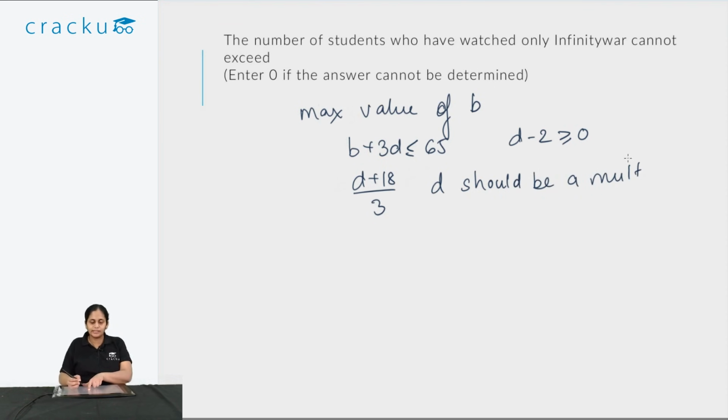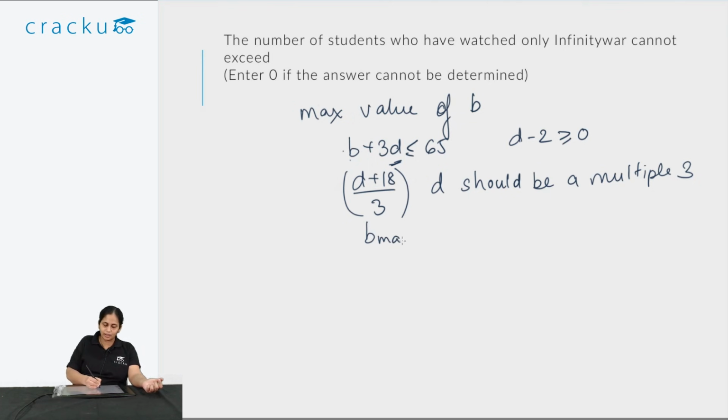So D is a positive number, and if this has to be an integer, then D should be a multiple of 3. So to find what is the max value of B, we have to find what is the min value of D, because B plus 3D is less than or equal to 65. B max will occur at the same time as D min. So what is D min in this case? D is a multiple of 3 and D is greater than or equal to 2. So the least value, D min, is 3. So B max will occur at D min.